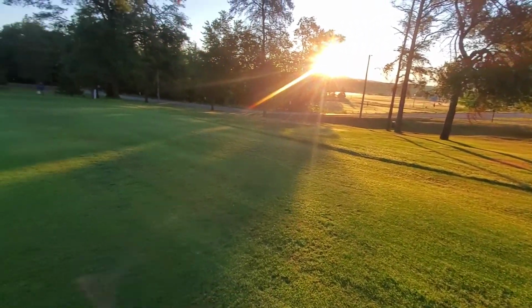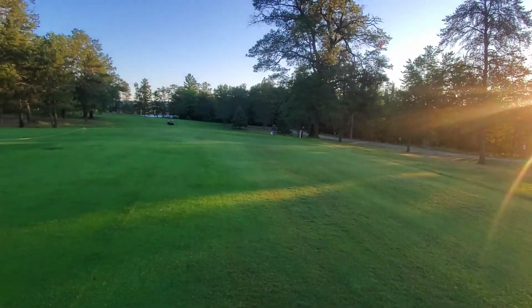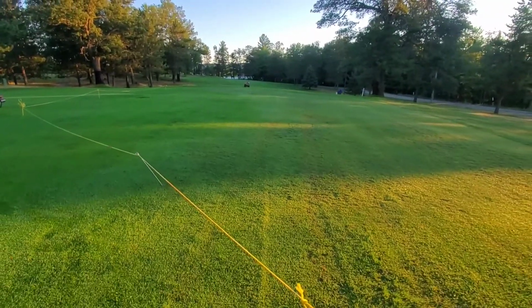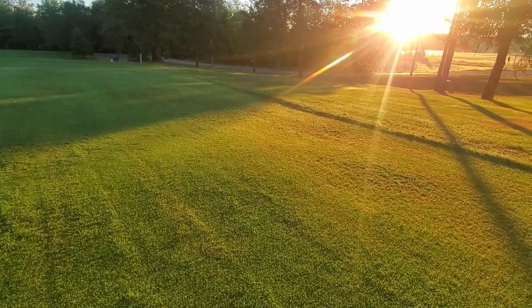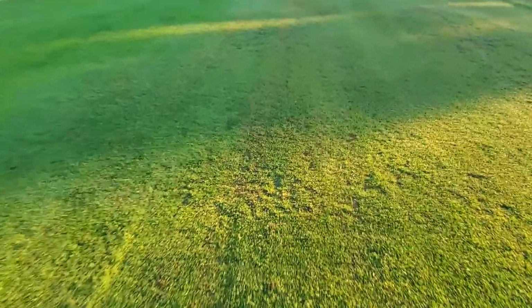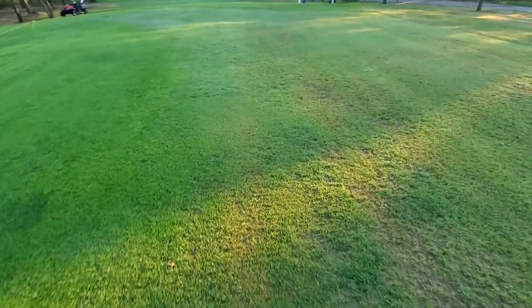This is about a week's worth after poking holes, verticutting, and then blowing off all the debris. That's that spot on one. And a lot of water. We had a lot of water, but now it is pretty much back. Still looking rough in spots, but way better than it was.